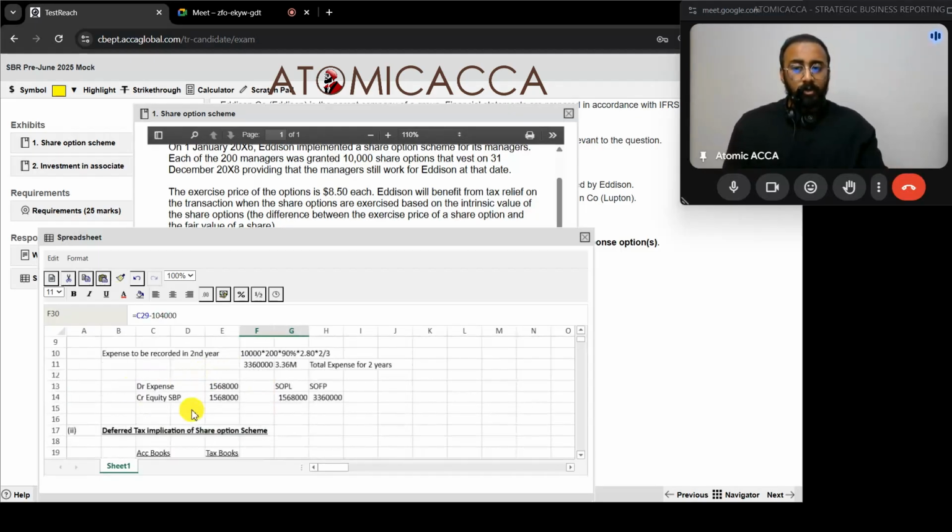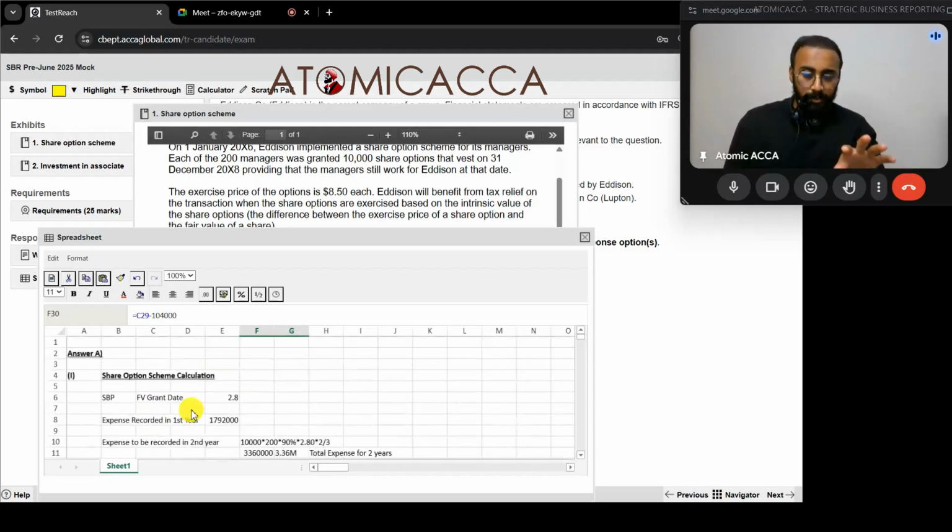So now we have written all the numerical part with what happens in this calculation. Now we have to quickly make this into words as well. We're not going to think anything too much extra. Whatever numbers we have, we're just going to make it into words. Cool.